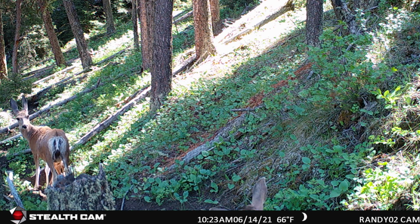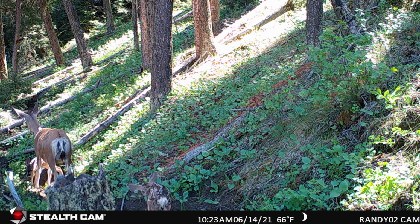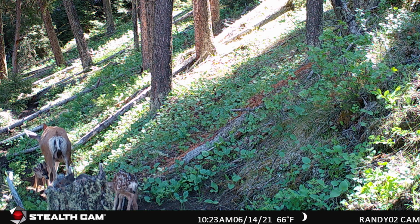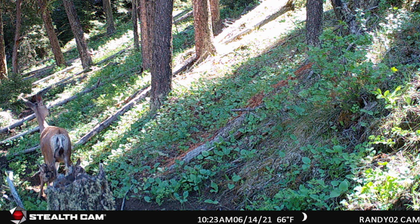And then here's the twin. Another baby comes through. This one's also pretty vocal. So pretty cute to hear him and to see him. Pretty freshly newborn mule deer fawns, so it's pretty cute to see. Mom's looking around, and it's crazy.